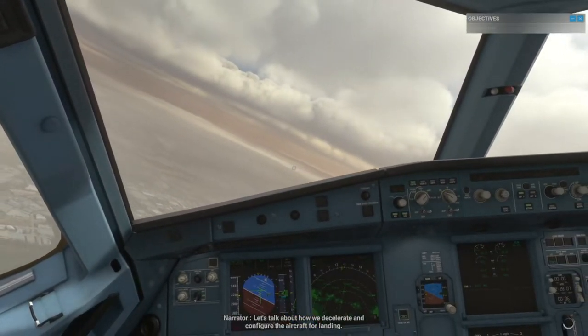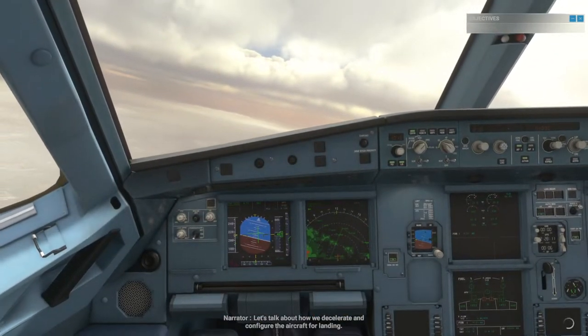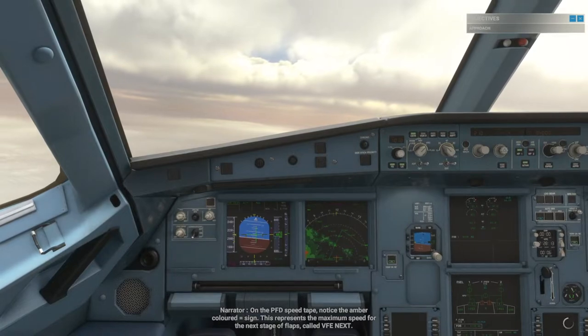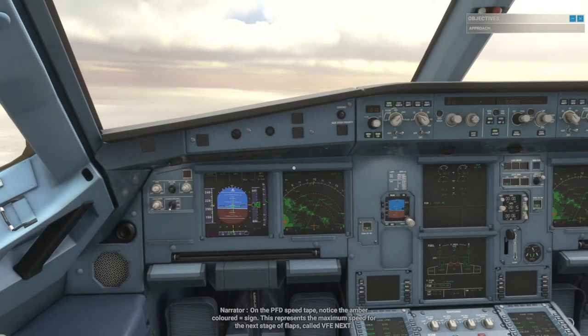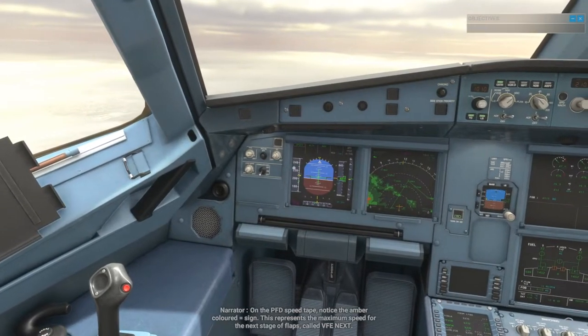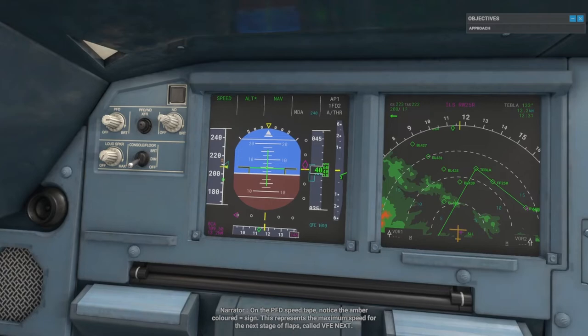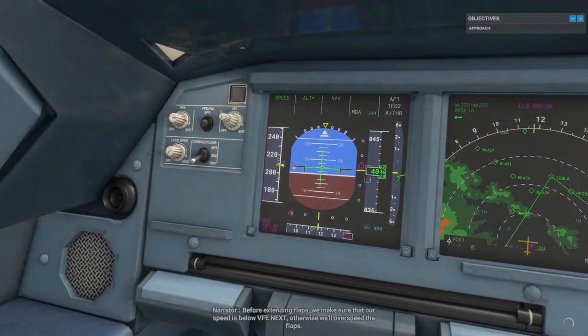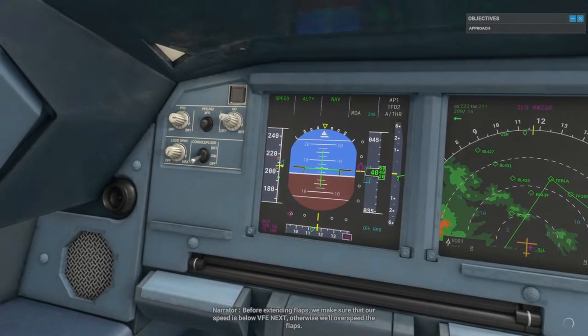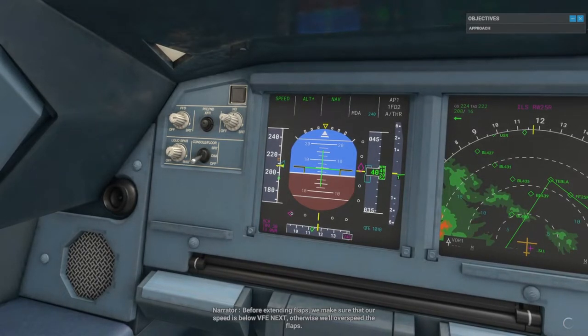Let's talk about how we decelerate and configure the aircraft for landing. On the PFD speed tape, notice the amber coloured equals sign. This represents the maximum speed for the next stage of flaps, called VFE next. Before extending flaps, we make sure that our speed is below VFE next, otherwise we'll overspeed the flaps.